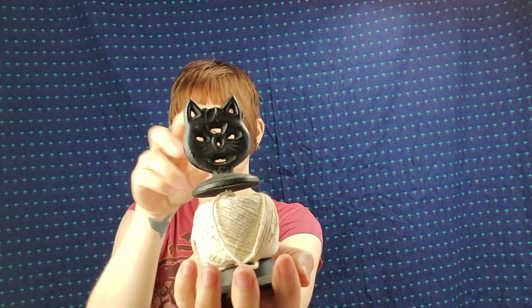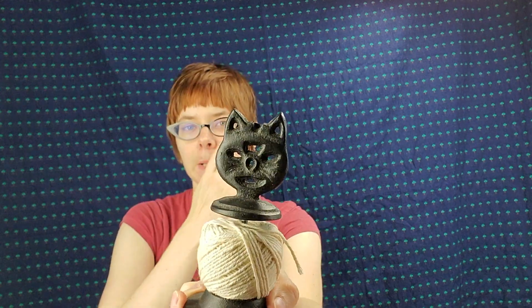Okay, and then I got this very cute velvety matte cast iron yarn holder. And I thought it was going to be worth a lot more than it actually is. It's only worth between $2 and $15.